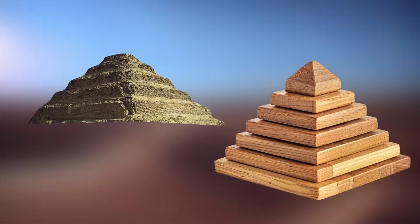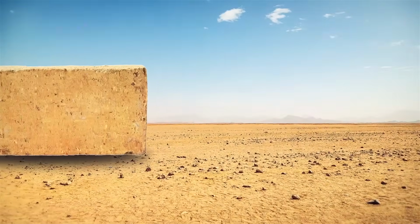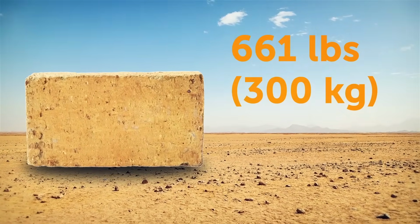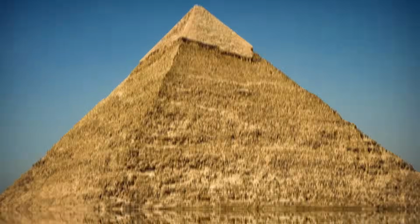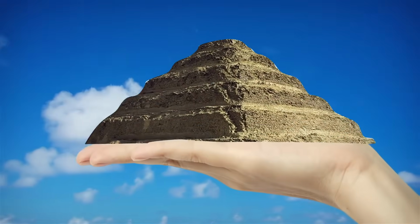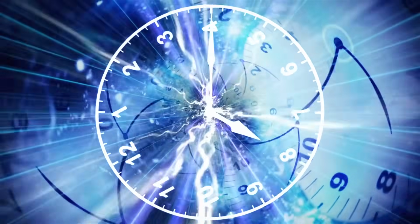And let's not forget, the step pyramid of Djoser is like a baby pyramid compared to those that came later. The stones used for Djoser's pyramid weighed, on average, about 660 pounds each, which is nothing compared to the more than 2.5-ton blocks used later for the pyramid of Chephren. If this cool water lift theory gets completely ruled out, we still need to explain how this pyramid was built in the first place. To answer that, we need to rewind a bit and talk about the original plans.